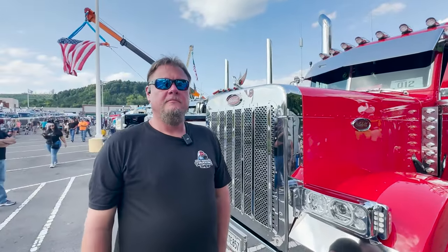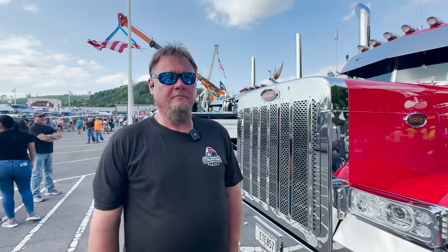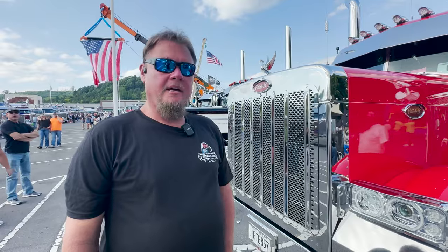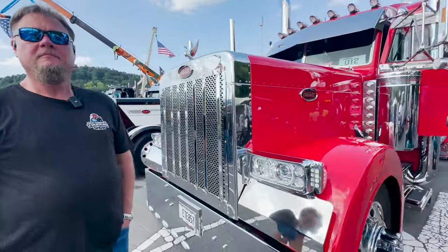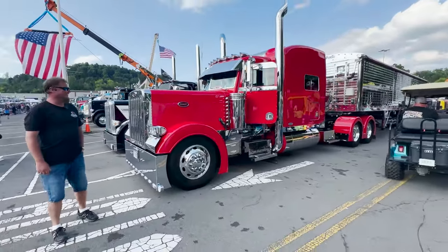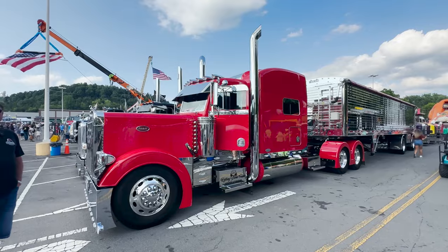It's a super clean, really nice truck, and you were telling me this thing's got quite a good bit of miles on it. It does. It has about 1 million miles on the clock. And if you stood back right here, you could never tell it. This truck is absolutely immaculate.